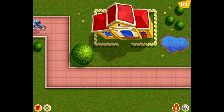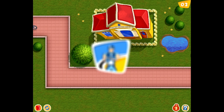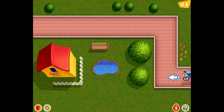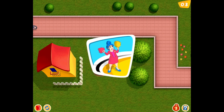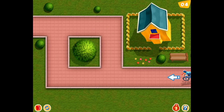I can't be too hard on this because it's kids' educational software and it's made well and it functions. It's just not particularly entertaining. And if you're a child with a short attention span, like me, I couldn't see you really playing this for too long. Especially this game. Ride bike game.